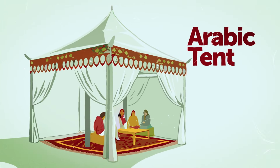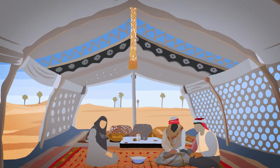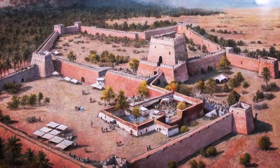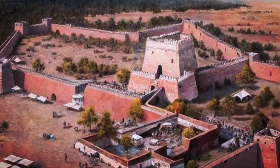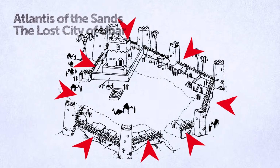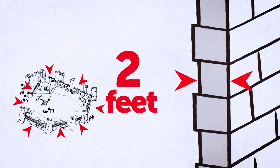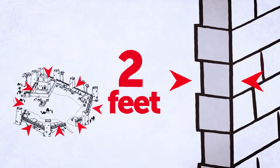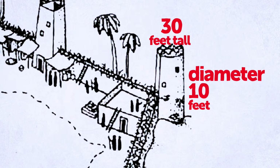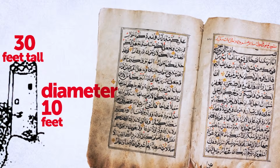Most Arabs in the past didn't live in traditional dwellings. They tended to live in open-sided tents that allowed the cooling breezes to pass through. But at the center of the tent city, there was a fortress that was the king's home. The fortress they found was ringed by 8 walls, each about 2 feet thick, 10 to 12 feet high, and about 60 feet long. At each corner stood a tower roughly 10 feet in diameter and 30 feet tall, exactly as it was described in that ancient religious text.